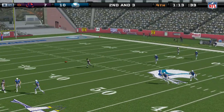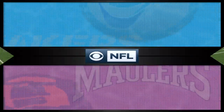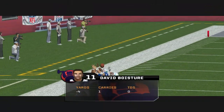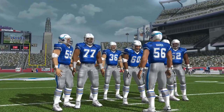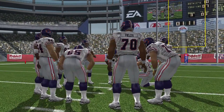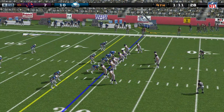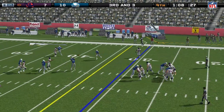Looking left with a long pass. Incomplete as the defender knocks it away. That's the third one he's been unable to bring in. Third and three. Ball on the 31-yard line. We're talking about Breeze. The offense has had trouble moving the sticks on third down so far. Throws it. Broken up.